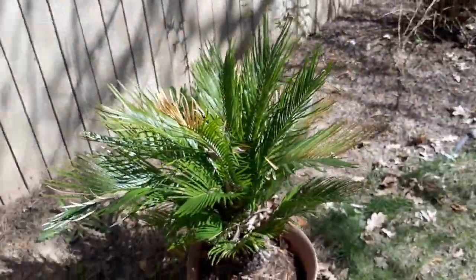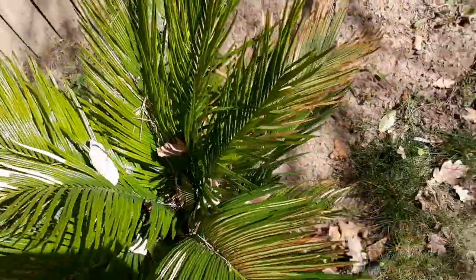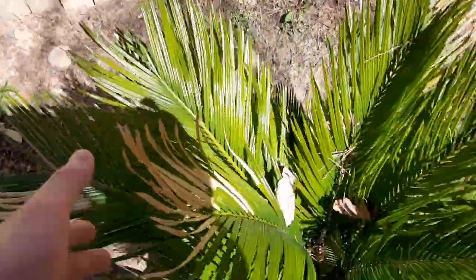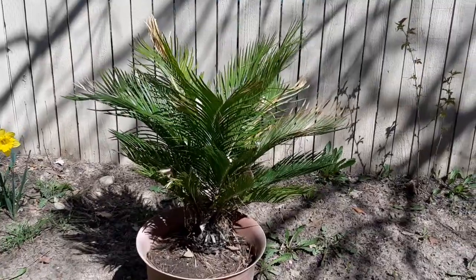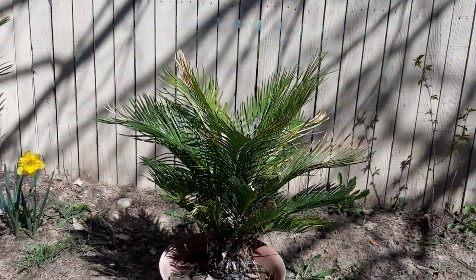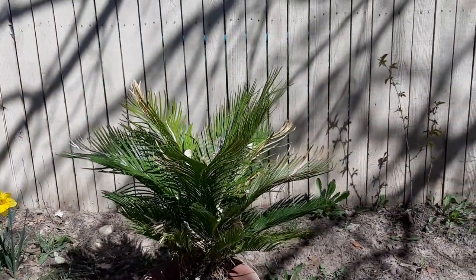Next we have the Sago. Looking amazing. Needs some more soil down here though, but otherwise it survived this winter just fine. A little bit of drying up here. And these old fronds, this is just damage from last year. A little bit of drying right here. But otherwise, it's looking absolutely massive and gorgeous. So I think this will be just fine this year. It likes partial sun, a little bit of shade. If you give it a couple hours of sun per day, it could withstand the heat here, no problem. But it's growing like crazy. I think we'll get a lot of growth out of this year, especially for a Sago.